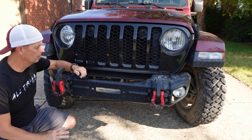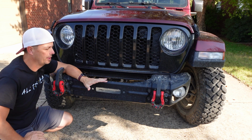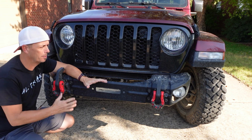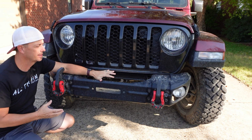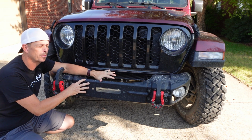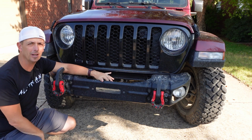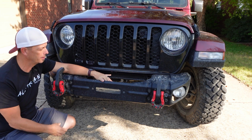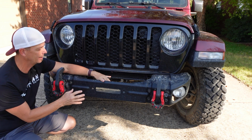All right, as you know, this is not a factory bumper, but it looks like a factory bumper, and that's something I wanted to go for when I was looking for a replacement. Now, I knew I was going to take this thing off-road, and I potentially was going to drop a winch in this, and had our plans not changed where we were going to keep this for another year, I would have dropped a winch in this, and we would have gone and played a little more hardcore. But I ended up with this bumper. This is a Rugged Ridge bumper, and I like it a lot.